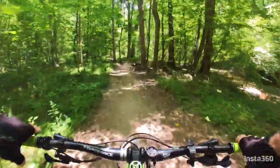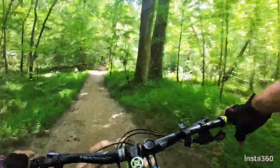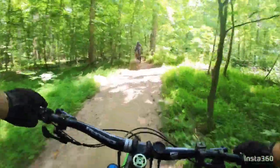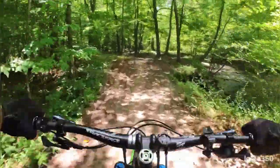We're on Mosquito Flats, heading out towards the parking lot. Real pretty creek on the right hand side. Beautiful here all the time. It's peaceful.